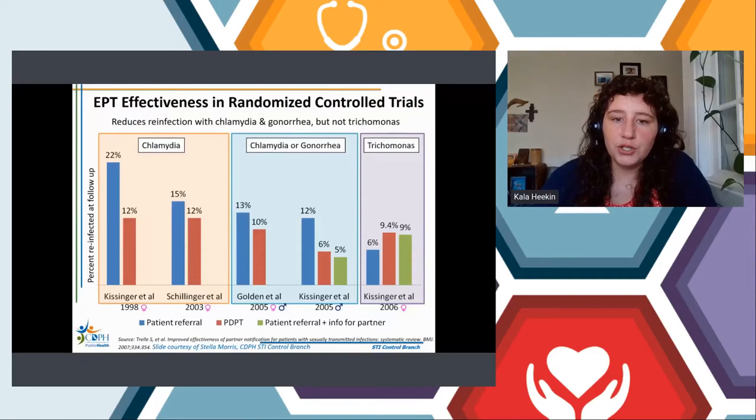The blue bars show the reinfection rate among those who were assigned patient referral. So a patient being responsible for referring the partner to a clinic for treatment. The red bar then shows reinfection rates for those who were assigned to receive expedited partner therapy. All four studies that looked at reinfection for chlamydia only or for both gonorrhea and chlamydia demonstrate reduced reinfection rates for those who are receiving EPT.